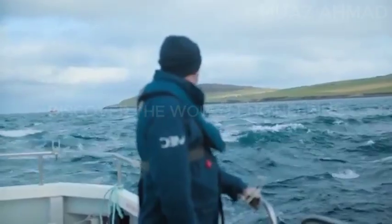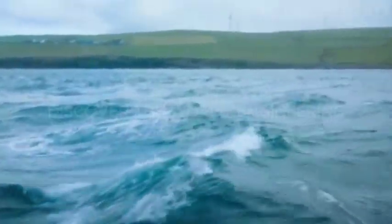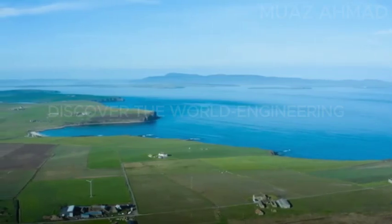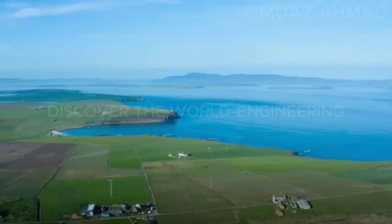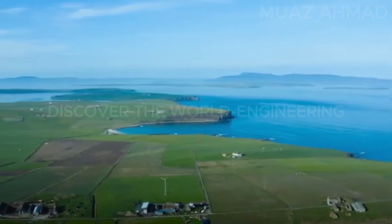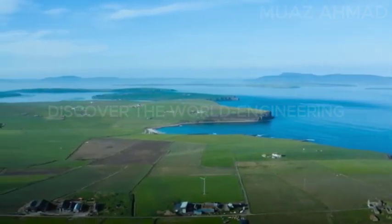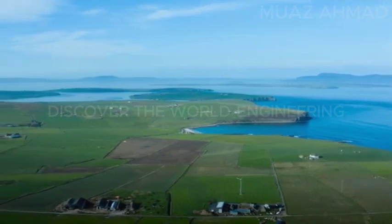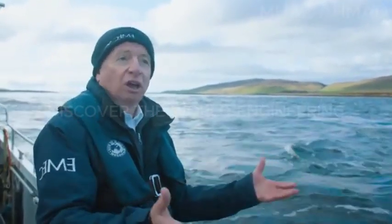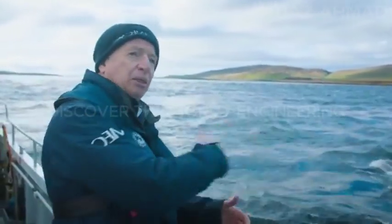The stretch of water with the most potential here is the channel between the islands and mainland Scotland, the Pentland Firth. Here the water flows so fast it's been called the Saudi Arabia of tidal stream energy. There's enough power to generate a vast 4.2 gigawatts of electricity, more than the world's biggest wind farm and solar farm combined. The flow in the Pentland Firth is fantastic for tidal turbines.